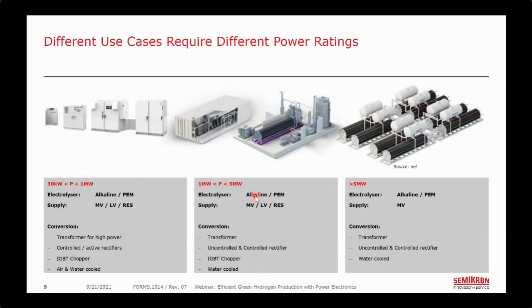For the 1 megawatt to 5 megawatt side, it's often an uncontrolled or controlled rectifier used for the conversion, including an IGBT chopper. And we already see most of the time water-cooled systems. Above 5 megawatt, here it's all water-cooled and classically diode or thyristor-based systems connected to a transformer, connecting directly to a medium voltage grid.